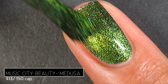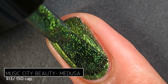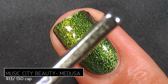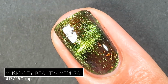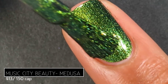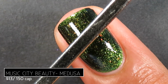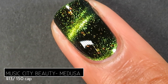Application for this one is stunning, and you can see based on how green this polish looks on the first coat, just how much magnetic pigment is in here. I mean, Music City Beauty was not shy. I went on with my magnet, held it for 30 seconds. Look how reactive. And this is what it looks like on the first coat. I did want to get that black base as deep and broody as possible, so I did go in for a second coat, applied the magnet for 30 seconds. Wow, it's so reactive. And then this was the finished product.